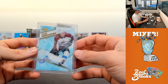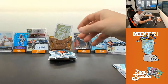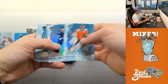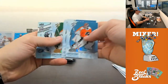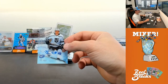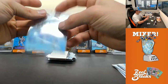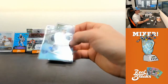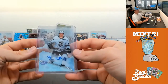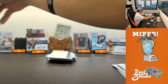Kale McCarr, Ice Premier's relic. He's going to knock the Bodine Young Gun. Carter Hart green. And nice. Blake Lizotte. Ice Premier's auto numbered out of 399. Going to the Kings and Adam Fauchet. This is a sweet one for Fauchet's. That one's going up on the stand.